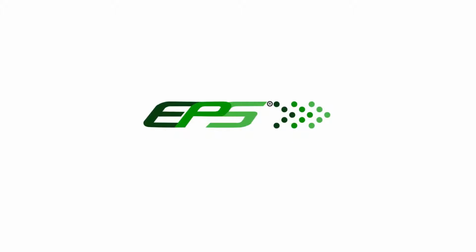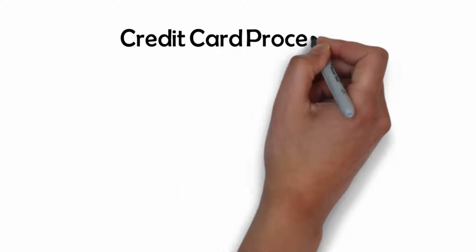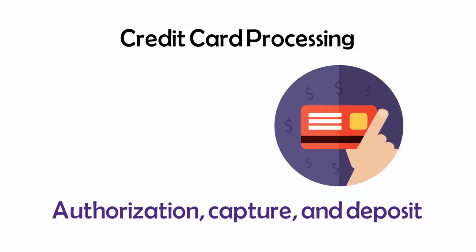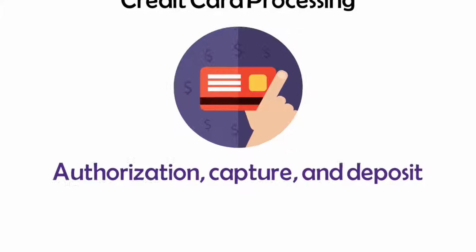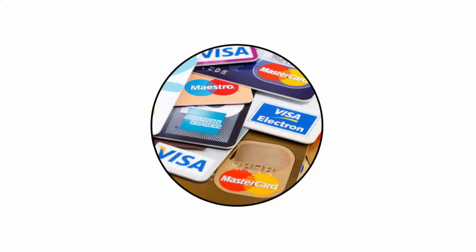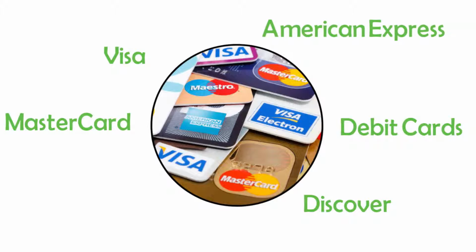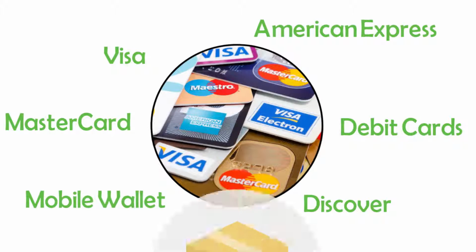EPS merchant processing. Credit card processing is the electronic authorization, capture, and deposit of credit and debit card transactions. Merchant is defined as any entity that accepts payment cards bearing the logos of Visa, MasterCard, debit cards, Discover, American Express, and mobile wallet as payment for goods and/or services.